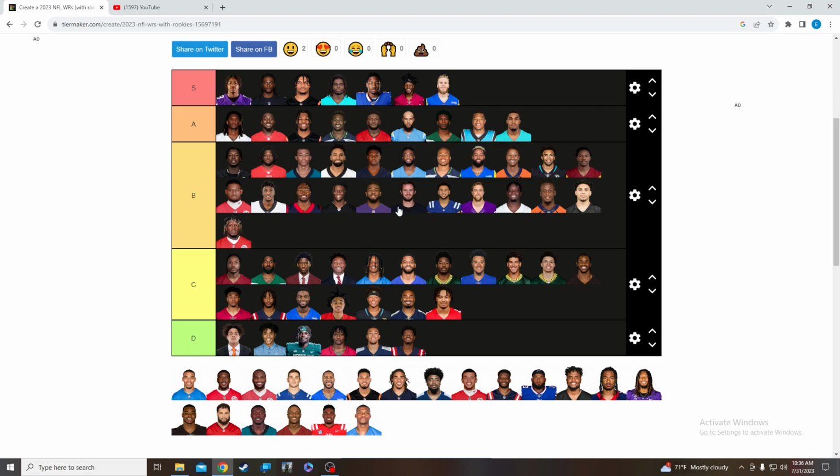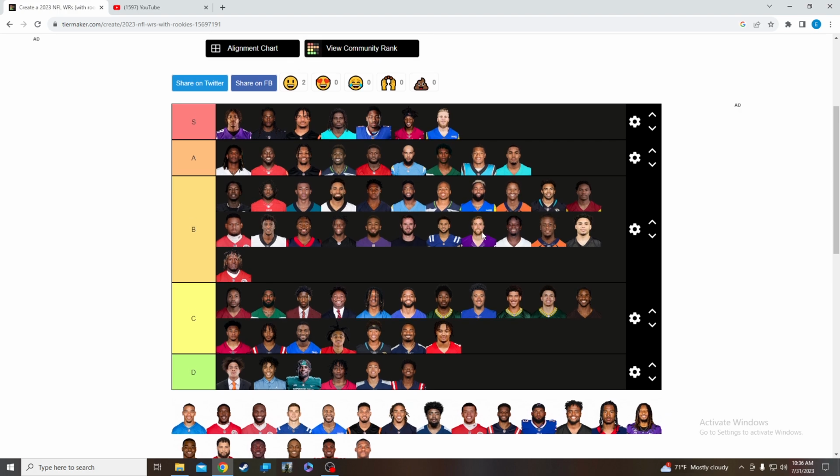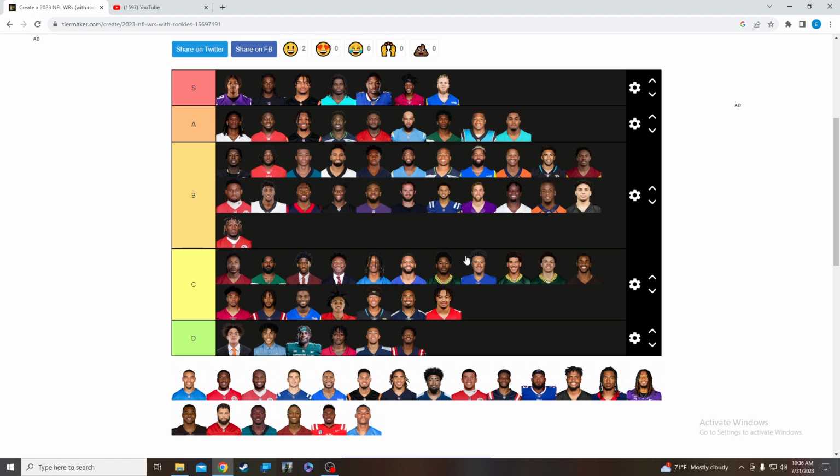We're at what are we at? Where are we? We're at the 45-minute mark almost, and we still have all these wide receivers left.